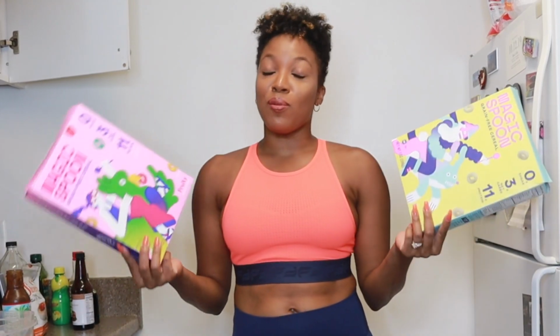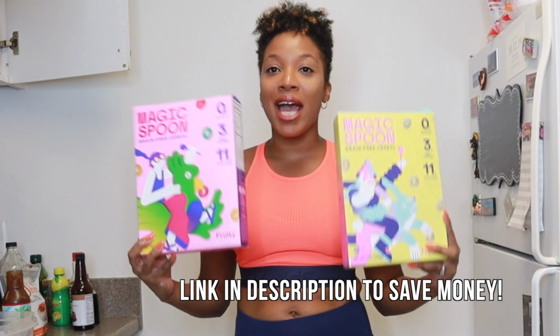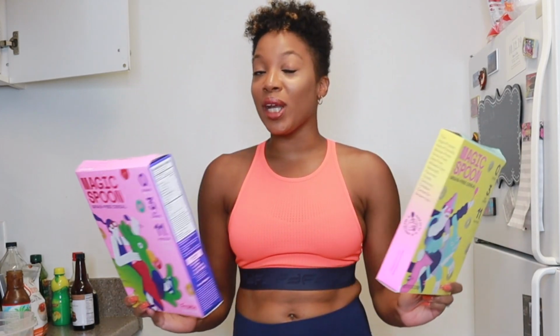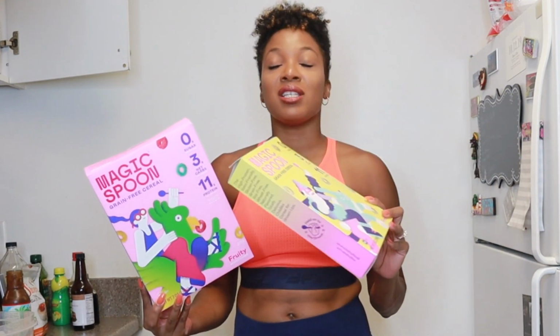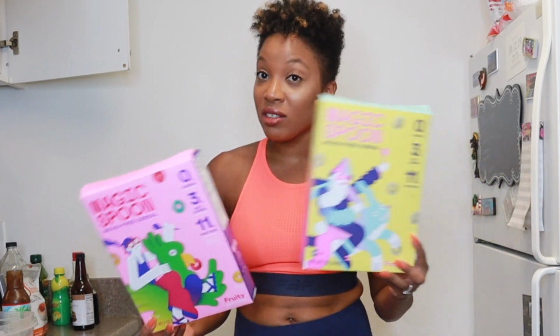So while we're waiting on the chicken to cook, I'm going to show you guys what I've been eating for breakfast lately. For the last few weeks, I've actually been eating Magic Spoon low-carb, grain-free cereal, guys. When I tell you guys, this changed the game when it comes to keto. In keto, you can't have those childhood cereals anymore because they just have too much sugar. These boxes of cereal are only 3 net carbs per serving, which is very few compared to the amount of carbs in a regular box of cereal.